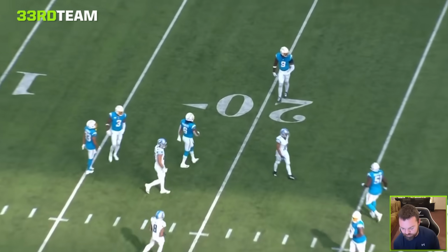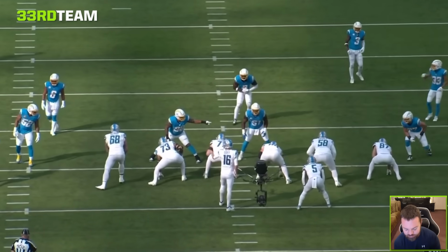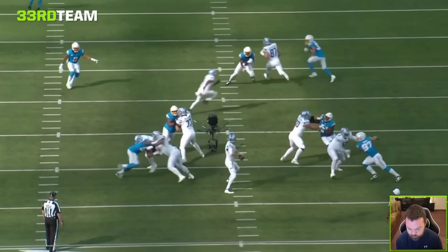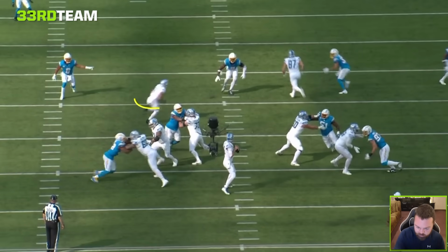Just want to point one thing out, and there won't be a lot of negative Jared Goff plays in this cut-up, but this one is a negative Jared Goff play. When you're throwing a crossing route, we're going to watch from the end zone angle right here. The rule of thumb for a quarterback is you do not throw the ball until the receiver shows you his eyes. He's got to turn and look at you, and that's your indication, okay, I can throw the ball now.